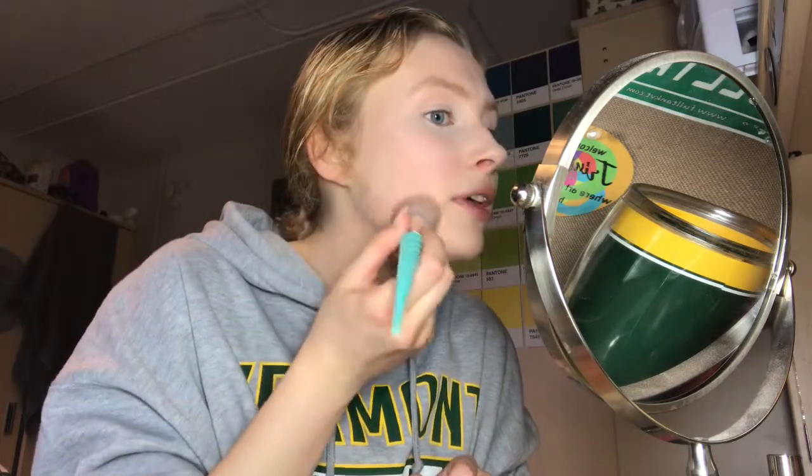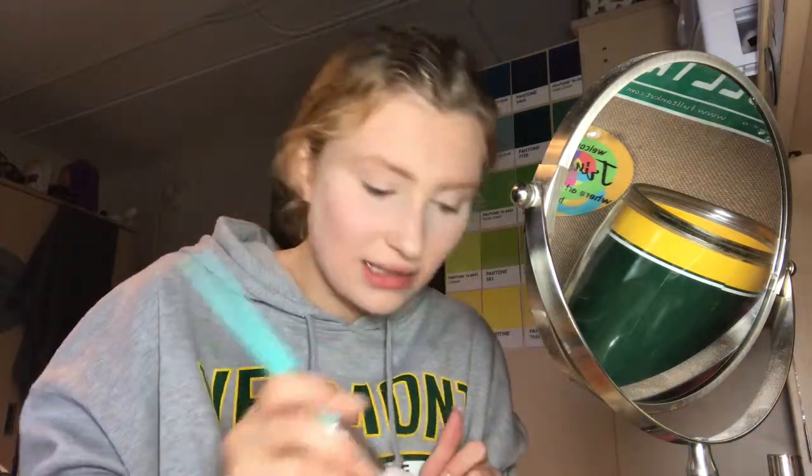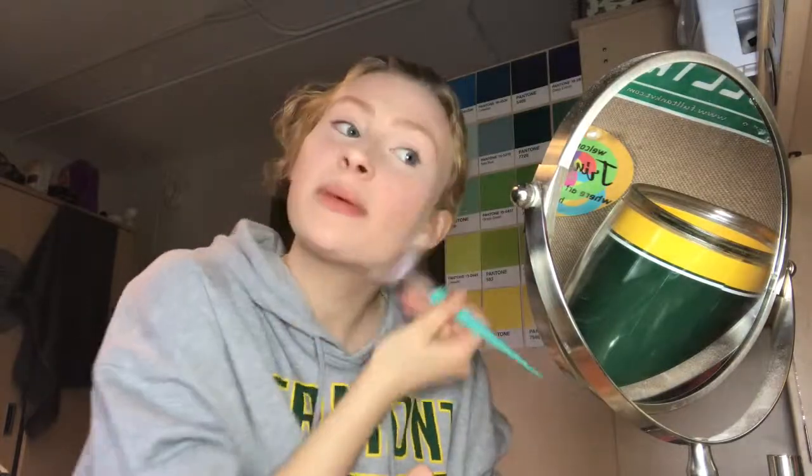Basically just gonna bake my face where I see Kylie Jenner baking her face, or Kim K. It's like a lot of powder. I don't really know if I do this right. Now do I wipe it off? I don't even know. I think you're supposed to leave it on there for longer, but I need to put powder all over my face because I don't want to look greasy.